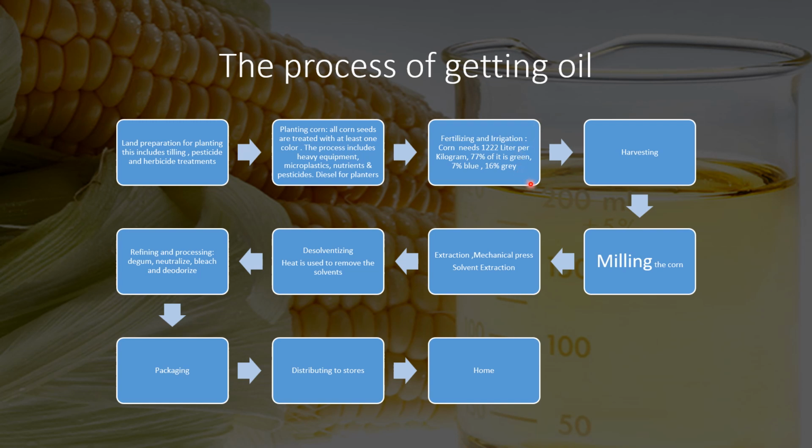So the corn needs 1,222 liters per kilogram of corn. So it needs that much water, and 77% of it is green, which is the rainwater, and then 7% is blue, and 16% is gray. Then you get the harvest. Harvest is mainly the use of heavy machinery and diesel included.